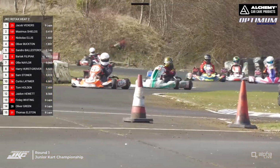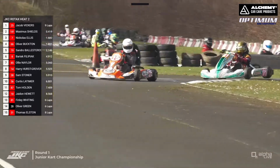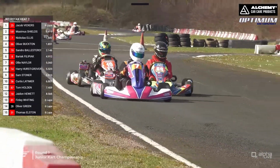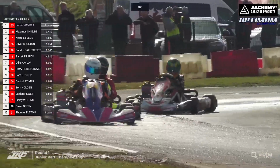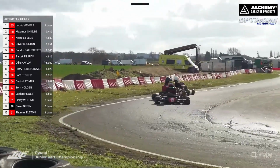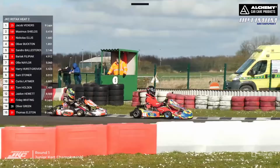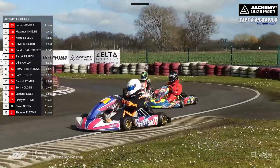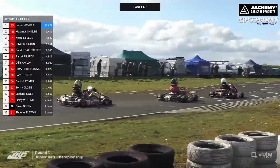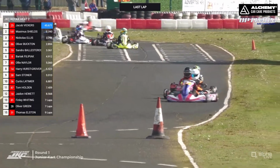now. There's a 3-kart battle, but we stay with the lead as Max Shields cannot find a way past Jacob Vickers. But in the same way, Jacob Vickers cannot shake off Max Shields as Oliver Buckton tries to get alongside Ellis. He's in a difficult position in the middle of the sandwich where he has to attack, but he also has to defend. The other 2 drivers, they've only got one thing to do. It's either defend or attack. Buckton, though, has to do a little bit of both, and with the potential, if he overtakes, he may well lose that position to Sandro Ballesteros, who arguably, of the 3 of them, has more speed, but just cannot find a way through. Buckton tries to come to the inside.